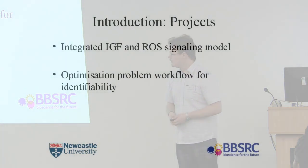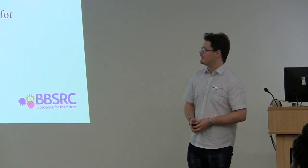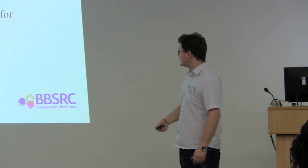And the second is actually something that's been set up by Kieran Walsh, who's sat in the back there. Looking at a workflow and Python scripts to look at the optimization problem in a model to be able to get the model ready for an identifiability analysis, and particularly using the model from the first section in the second section as a sort of beta test for the workflow.